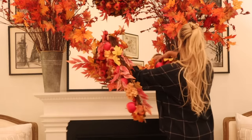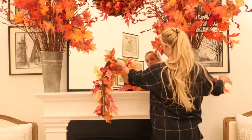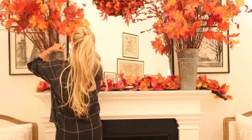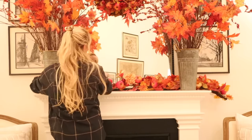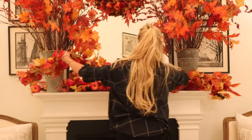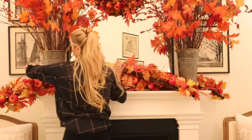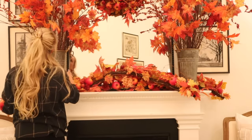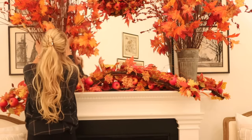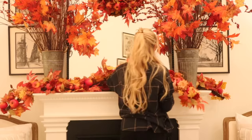I wanted to add the apple spice garland on top of the fireplace, just to warm it up. I feel like it looked really bare and needed some extra love. So I had two of these, so I thought I'd add two up here and really warm this area up. Lately, I have been having tea at night in here with the fireplace on, and it has been so cozy. I also have my pumpkin spice candles going, and everybody who comes into our house says, oh my God, it feels like fall. It feels so warm in here. And it's just been so lovely.